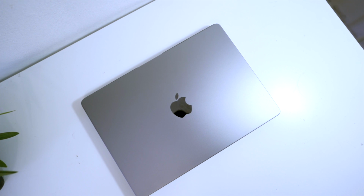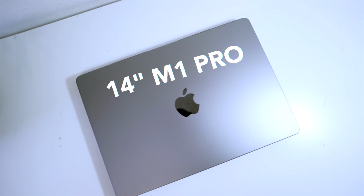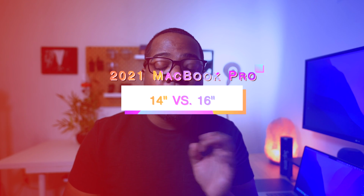When purchasing a new MacBook Pro, one of the big things that you're going to be debating with yourself about is if you should go with the 14-inch model or the 16-inch model. Personally speaking, I went with the 14-inch model, and I'm going to use this video to talk about if I regret my choice after 1 month going with the 14-inch instead of the 16-inch, and just go over my thought process of why I went with the 14-inch.